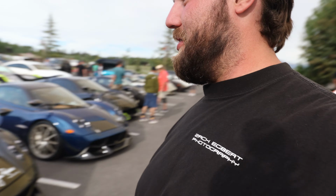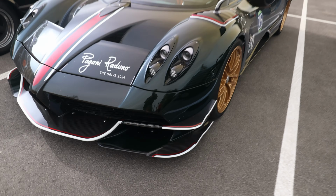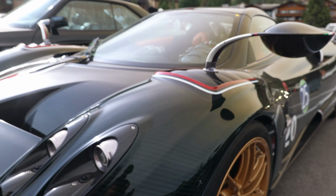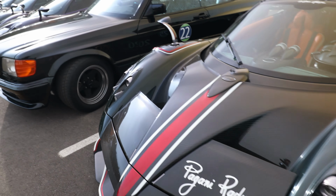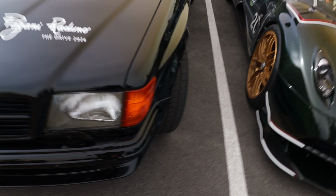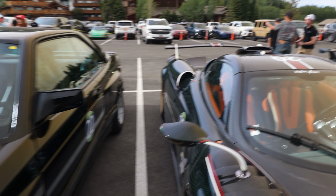Horacio's personal car right there, the blue one. This insane bare carbon Huayra here. This bare carbon that's green, that looks insane. With an orange interior, kind of questionable. But I always say money can buy you things, not taste. And that's one of the few ones right there. This Mercedes looks sick. Yeah, that orange interior is wild.